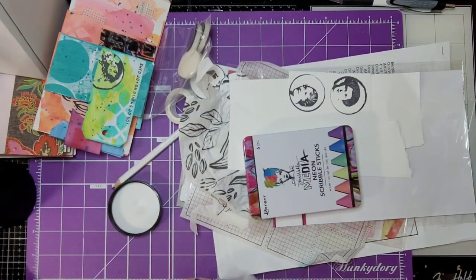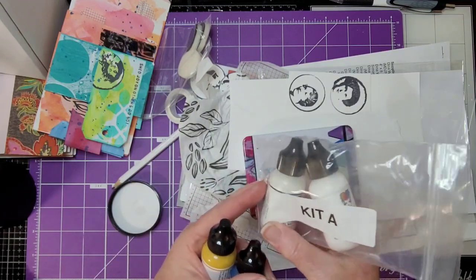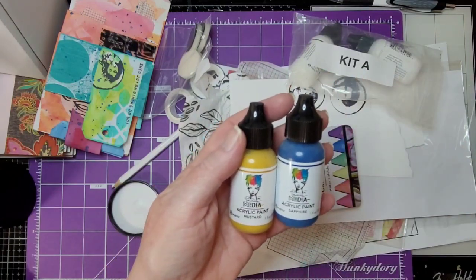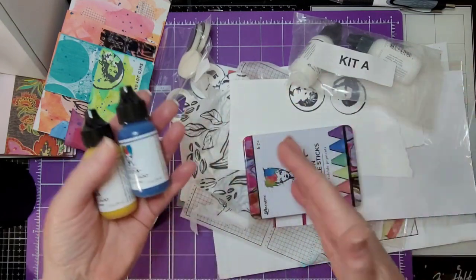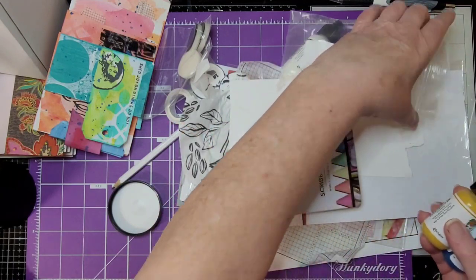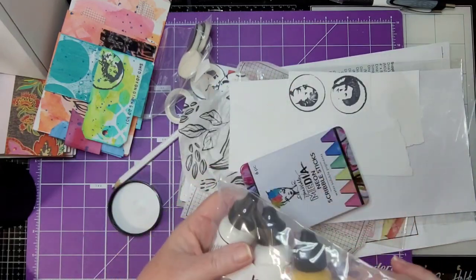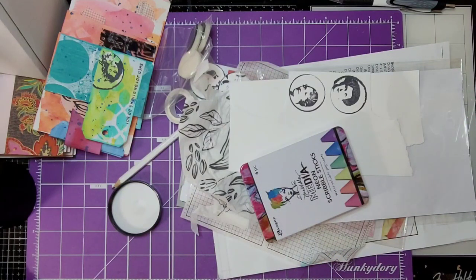So I think these are new colors. So we got a white, we got a, what is it called? Gel medium, which is a glue. And then this is sapphire and mustard. And then there was a pink one and another blue color. So we got kit A or kit B, and so your neighbor got the opposite that you did. And then you shared the paints for the project. We watered them down. We did all kinds of stuff. So that was really interesting, and I'm sure I'll be making something with you guys.